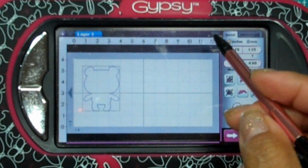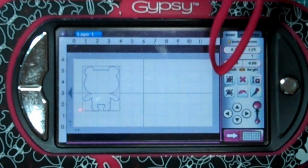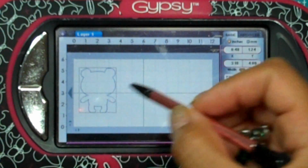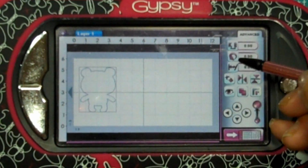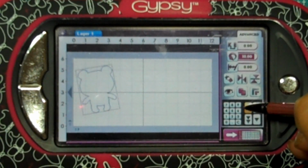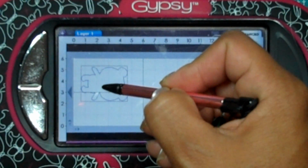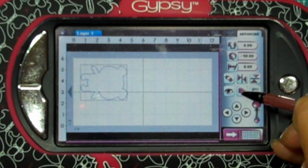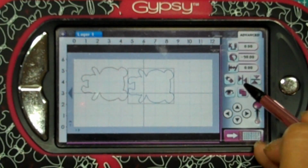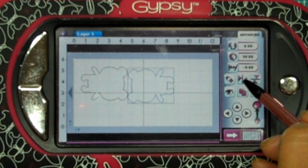I'm not sure if she wants it to open with the little bear this way or the other way, so I'm assuming she wants it this way, long ways. In order to turn that around, we're going to click on our Advanced tab and click on this little button, which I call the turnaround button. This one looks like a little U-turn. And that turns him around like that. There we go. Now we want to copy him over, so use our copy feature, scooch him over there, and then use our flip feature, which is this one right here, and turn him around. See, we just use that one.